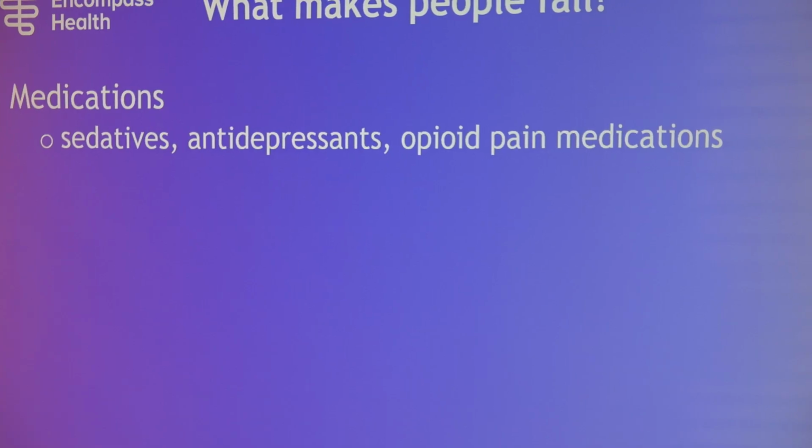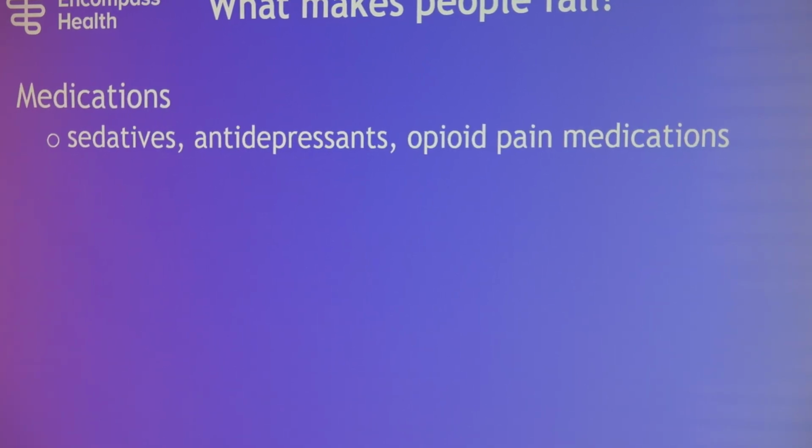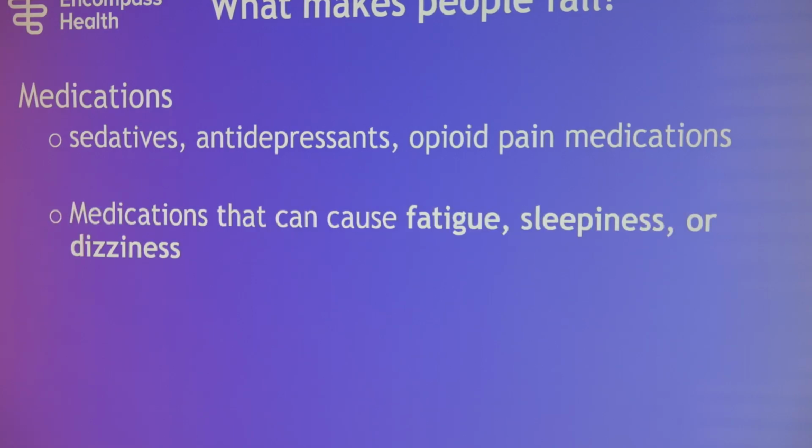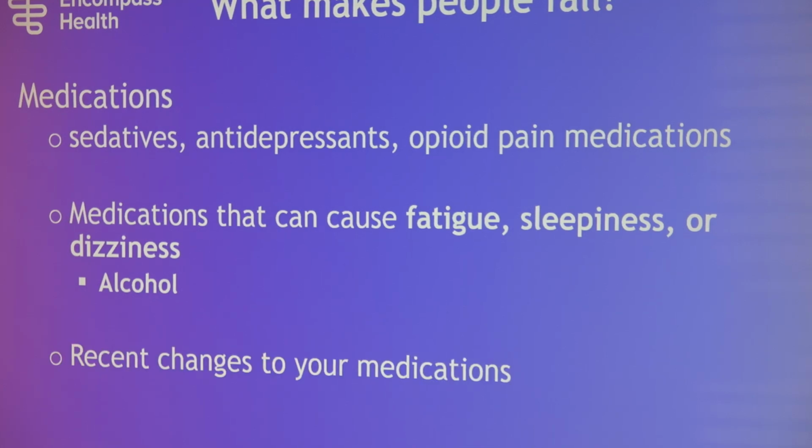Medications also have a significant effect on falls. So medications such as sedatives, antidepressants, opioids, and pain medications. These are medications that can cause fatigue, sleepiness, or dizziness. And alcohol can also cause those symptoms and increase your risk of falls.